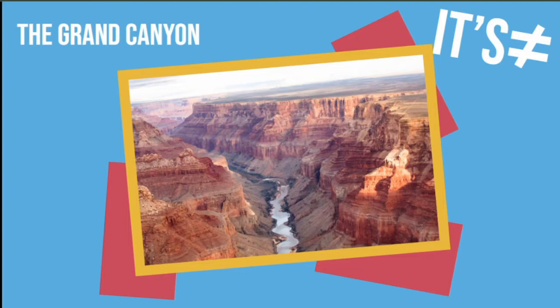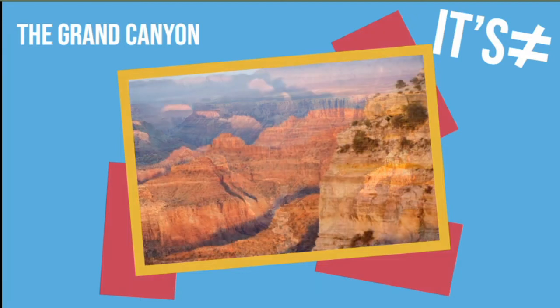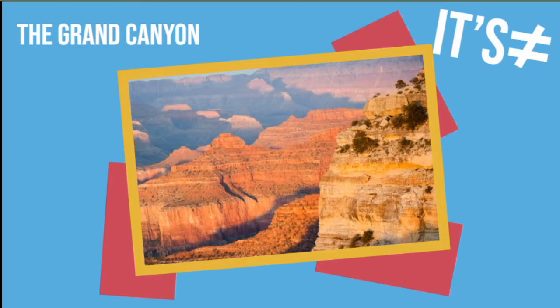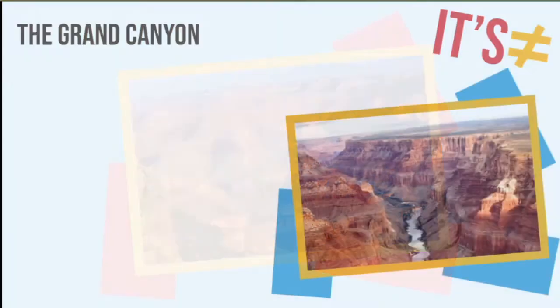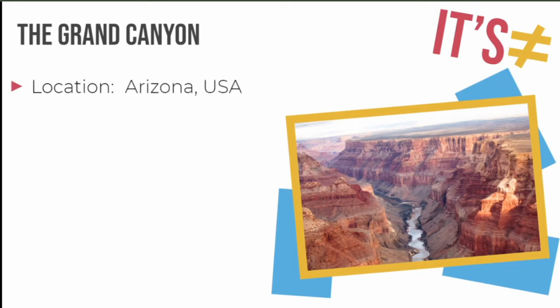But the thing is, this didn't happen, obviously, in 2 years, 100 years. This probably happened, according to researchers, about 5 or 6 million years ago. So it took a while for this river to cut a channel, all right, through the rocks. And also, the Grand Canyon has some of the oldest rocks on Earth that are actually exposed. You just glance at it and ta-da, you can see the old rocks. So, the Grand Canyon, where is it, this beauty? It is in Arizona, USA, okay? Like I said, this river is called Colorado River.